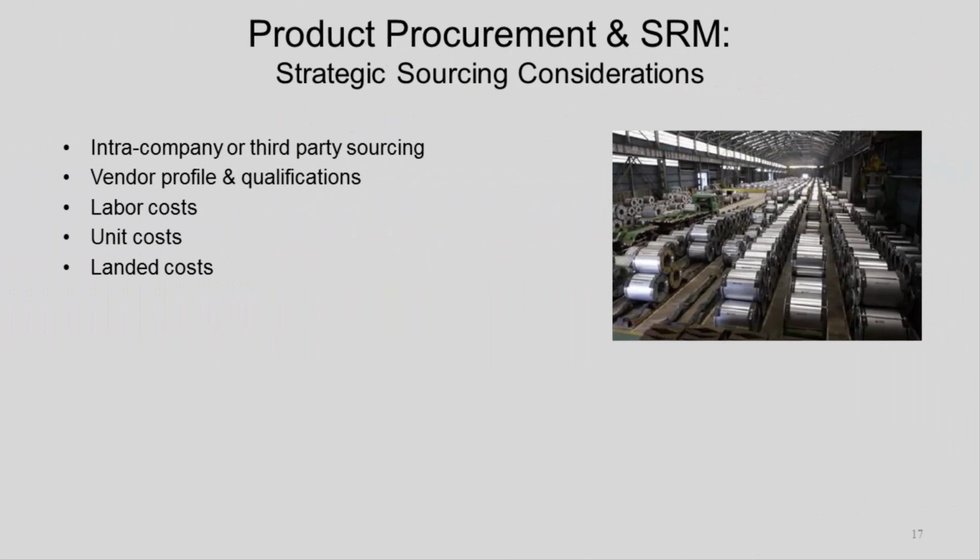Some other considerations, and you start to see tie-ins to our earlier topics. Are we going to buy from our own plants overseas as part of a huge multinational intercompany, or are we going to go to third-party sourcing? Completely independent entities from our own organization. That's a strategic consideration that leads us to other decisions around sourcing and actual procurement activities. Vendor profiles and qualifications. What does a vendor need for us to even consider working with them?